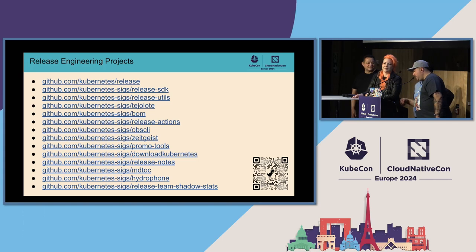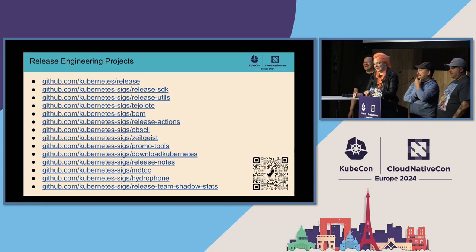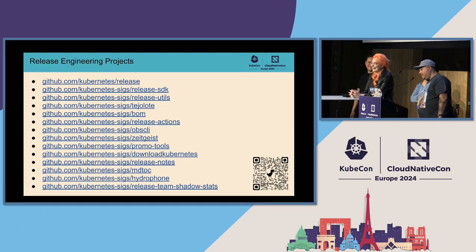If you are a front-end developer, we have the download Kubernetes site, which is mainly UI. Yeah, and there's also the release notes site. I don't think it's listed here, but that one is some front-end and JavaScript, and none of us know how to handle it. So yeah, we need help there. You're used to being a web developer, right? We are using ChatGPT to help us, yeah.